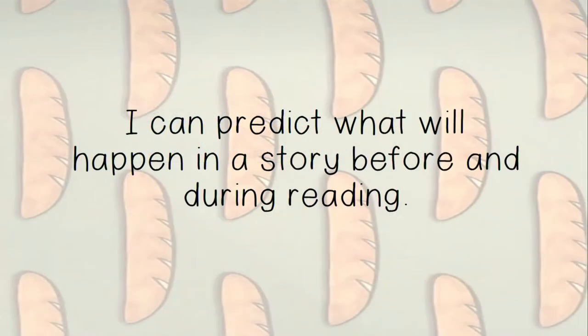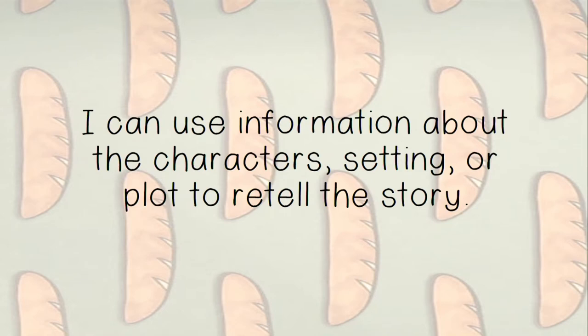I'm Miss Exley, and today I'm going to read a really fun book for you, and we're going to have a reading lesson. Before I begin, I would like to introduce you to your reading goals for today. Your first learning goal is, I can predict what will happen in a story before and during reading. The second learning goal I have for you today is I can use information about the characters, setting, or plot to retell the story. The book we're going to read today is called Nanette's Baguette.